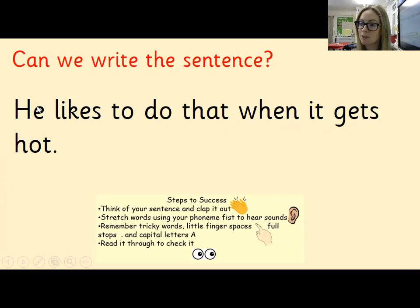Did you remember your capital letter at the beginning? Did you remember your full stop at the end? Have you got finger spaces? Are all the letters facing the right way?